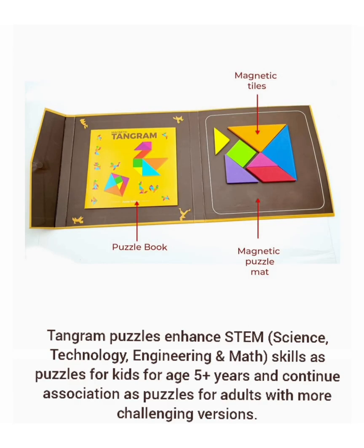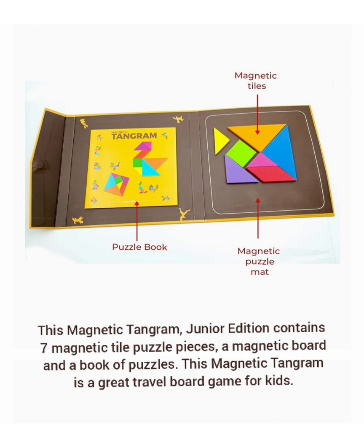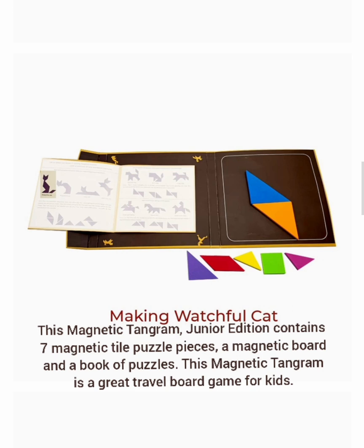Tangram puzzles enhance STEM (science, technology, engineering and math) skills. A puzzle for kids aged 5 and above, continuing as puzzles for adults with more challenging versions. This Magnetic Tangram Junior Edition contains 7 magnetic tile puzzle pieces, a magnetic board and a book of puzzles. This Magnetic Tangram is a great travel board game for kids.